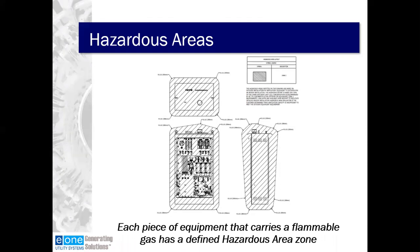And the OEM of this piece of equipment, working with the notified body, developed this hazardous area zone map. So all of these pieces of equipment, in this case this hydrogen piece of equipment, when working with other pieces of equipment in the hydrogen area, create that hazardous area zone. So again, understanding that each piece of equipment has a flammable gas hazardous area zone around it is important for understanding the safety precautions that need to be taken for that piece of equipment and the impact it has on the area that it's operating in.